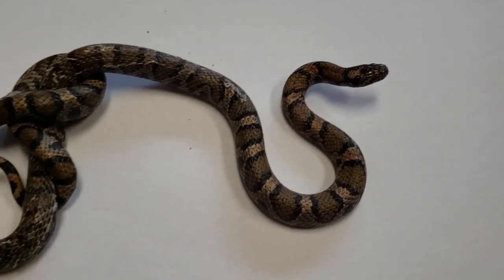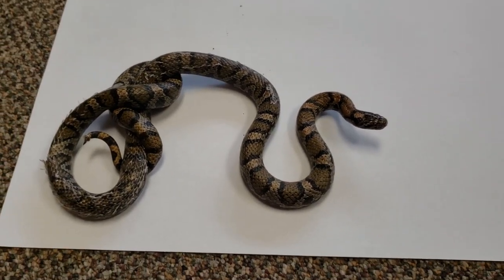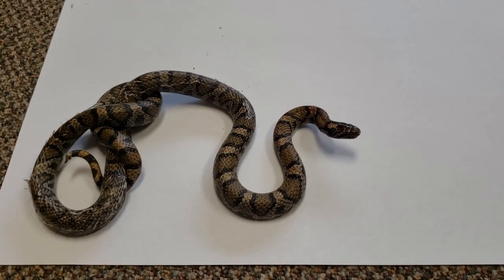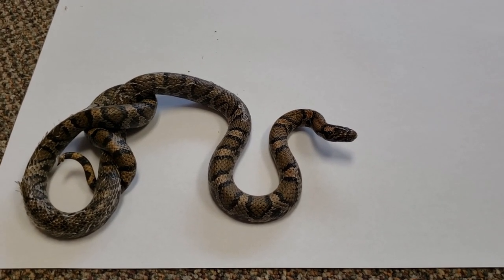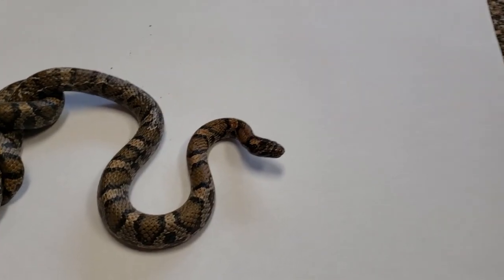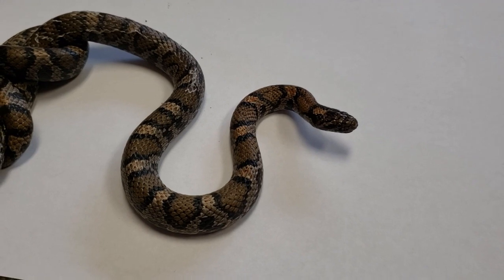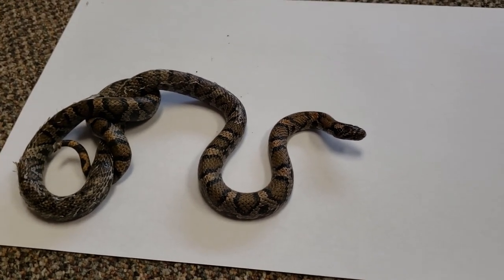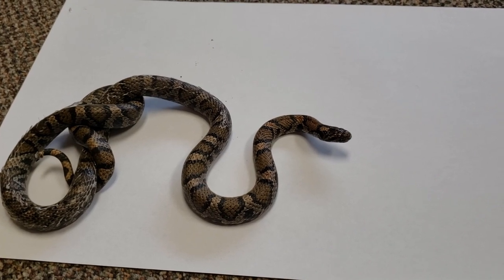So we acquired this snake actually back in 2009. So thinking about that, we've had this snake over a decade already. And he was a few years old when we got him from a former park ranger at Maquoketa Caves. So he's probably about 15 years old, which is about the lifespan of a milk snake in the wild. But in captivity, they can live a little longer. So hopefully we have him for a few more years here.